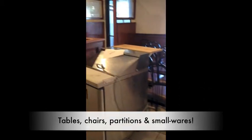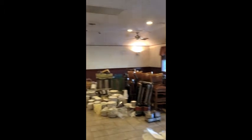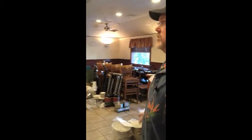It's a little messy in here, where everything's being pulled out to be cleaned, but as you can see, there's a lot of small wares. Actually, tons of small wares. This is just a small portion of it.